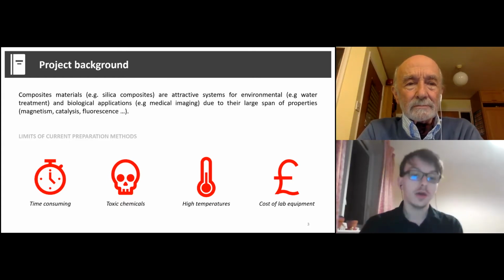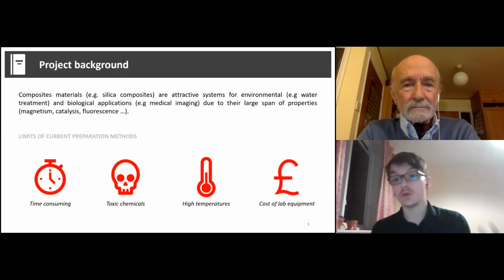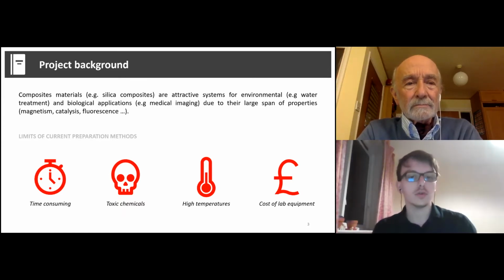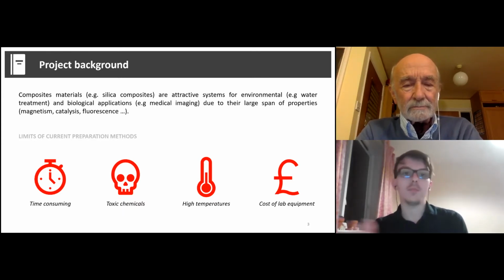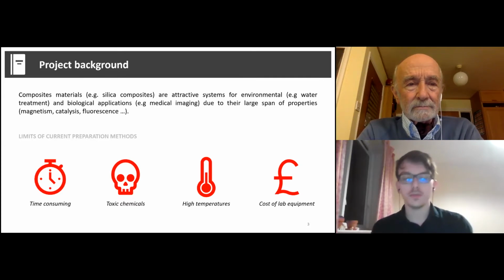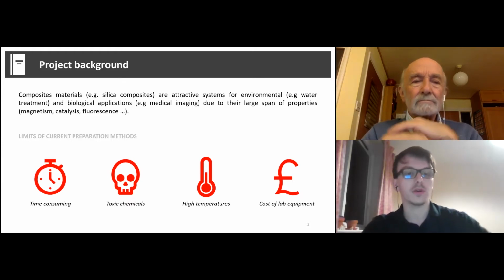So it's something which is quite known, but the problem is most of the methods you will find in literature are time-consuming. They are sometimes quite hazardous because you need to use toxic chemicals to prepare your system. You need high temperatures in order to obtain the particles you want, to burn out some chemicals from your structure. And it's also quite expensive. You need specific lab equipment for this process, which makes it more difficult to implement, for example, in developing countries.